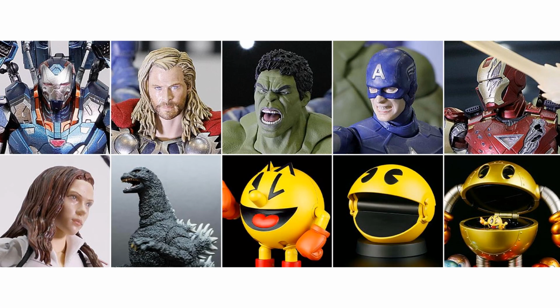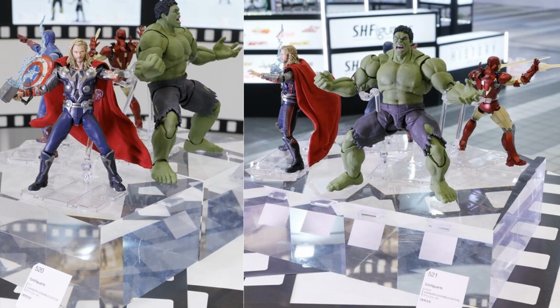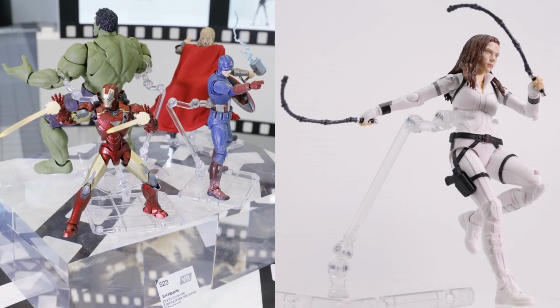From SH Figuarts, they had a show this weekend and showed off a bunch of their stuff. So first off, they had the Marvel. They showed off Iron Patriot, which we'll see later on in this slideshow. And they also showed off the Avengers, standing in their circle. You got the Hulk, the Thor. You got the Iron Man, the Cap, and then they also showed off a Black Widow with her white costume on from the movie.